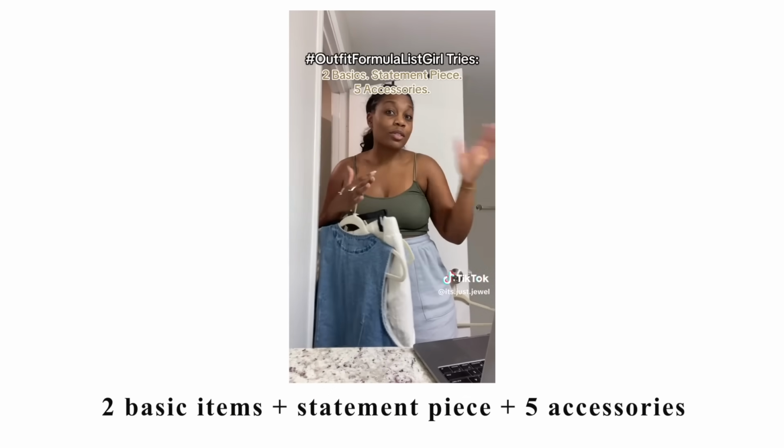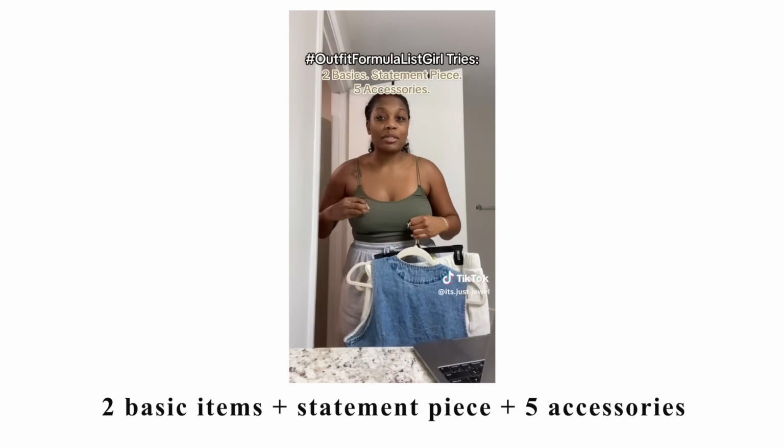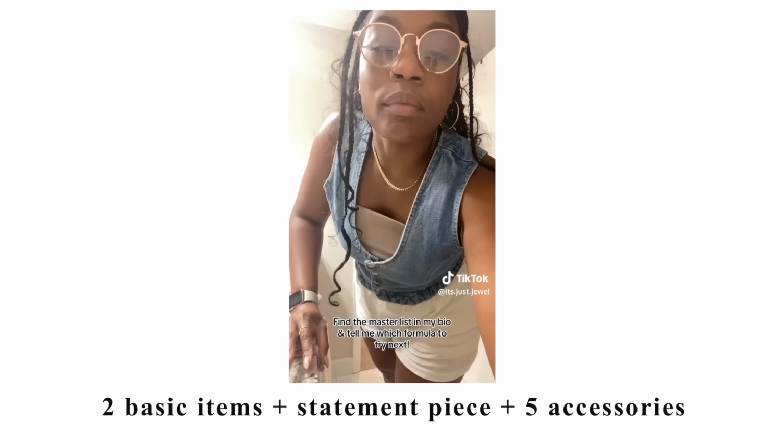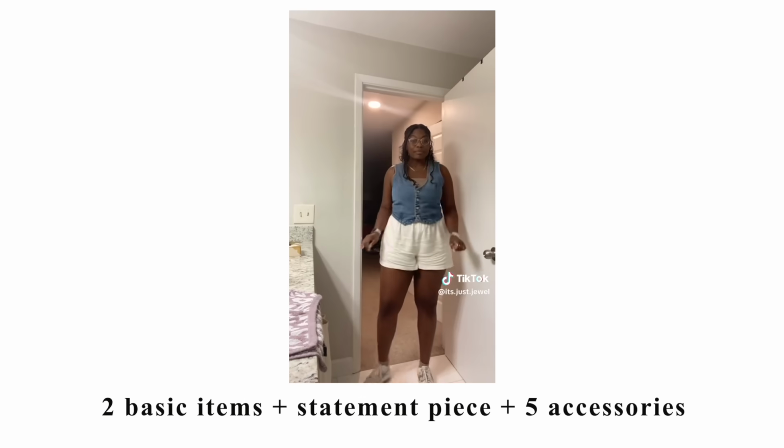I very much was overthinking this outfit formula, which is 2 basic items, 1 statement piece, and 5 accessories. I think I was overthinking it because it's so open yet so specific that for me, I was like, what's a statement piece?